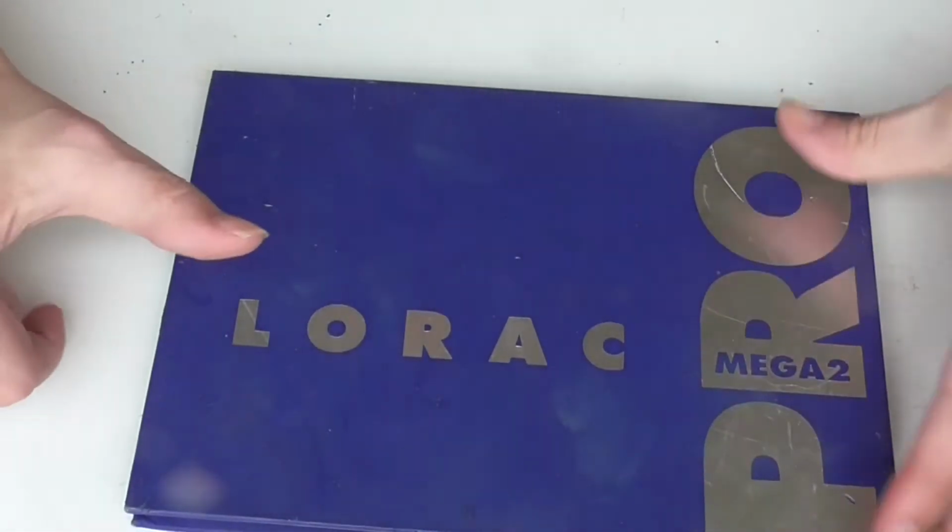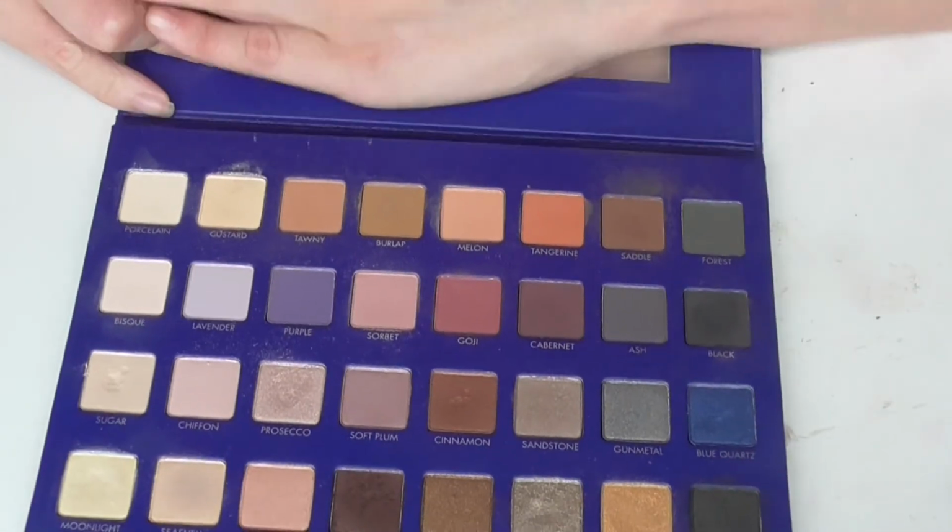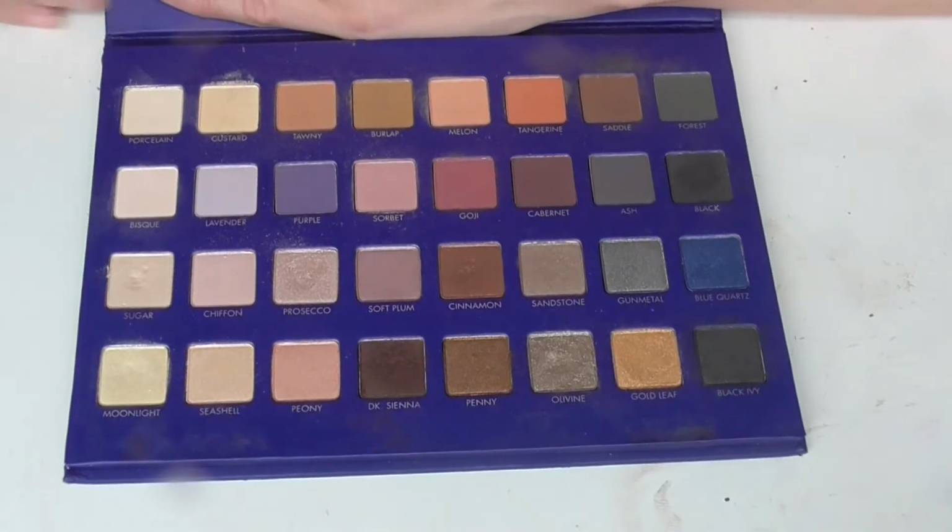Alright, and then next, this is the Lorac Mega Pro 2. These are really great. I swear I wanted all of these, but I couldn't get them all.